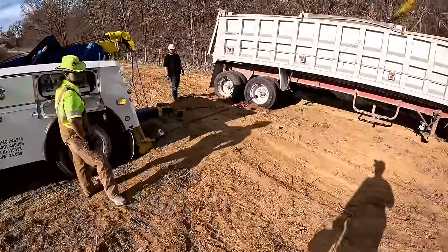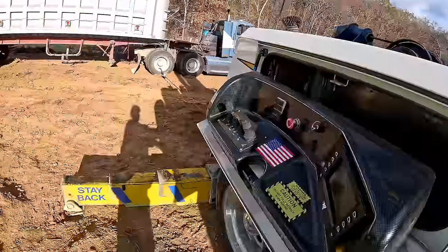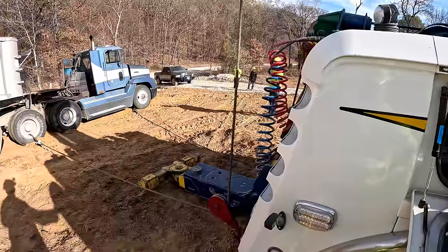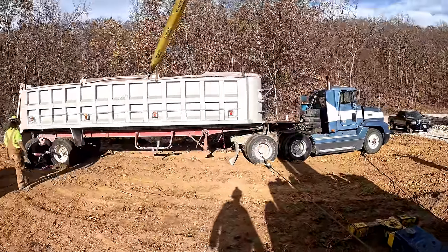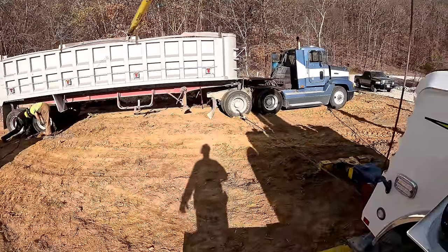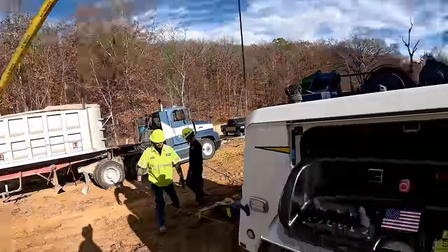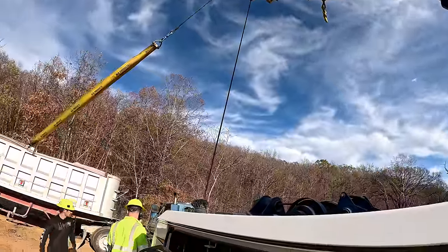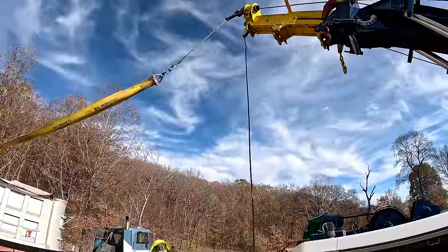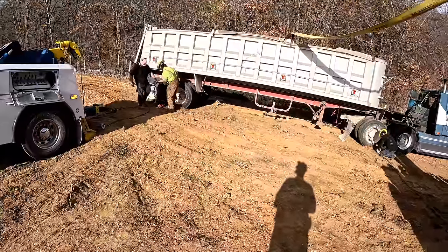Now, hold on, I'm gonna have to start breaking everything down. I'm gonna check with the guy and see where we're gonna go with it. Hey, Mike, you standing there with the guy? Check with him and see if he just wants to leave it here, if we're towing it somewhere. Tow it out. Yes, take all the rigging down, please. Hold on, let me take some pressure off. Almost all of the chains came out of the rotator.